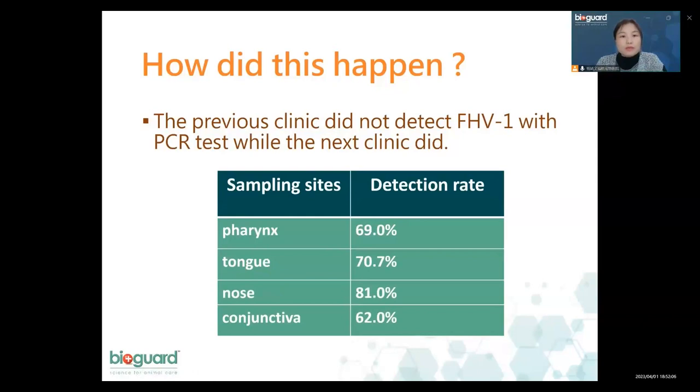This table shows the relationship between sampling site and the detection rate. If only conjunctiva sample is taken, some positive samples will be missed. And in fact, taking samples from different sites significantly increases the detection rates for all the common respiratory pathogens. And interestingly, sampling from sites with lesions did not increase the likelihood of detecting the infectious agents. Therefore, we need to take samples from different sites. That's very important.